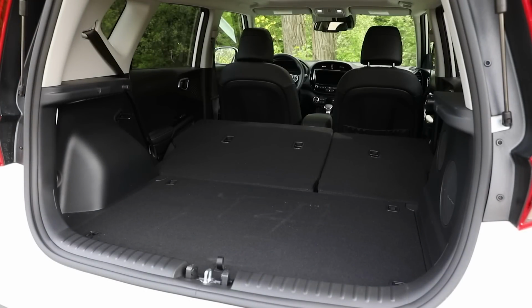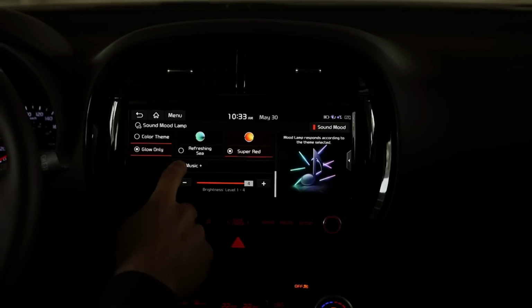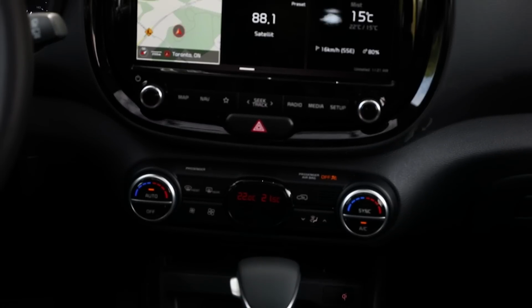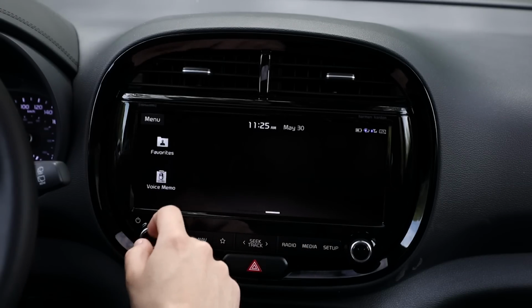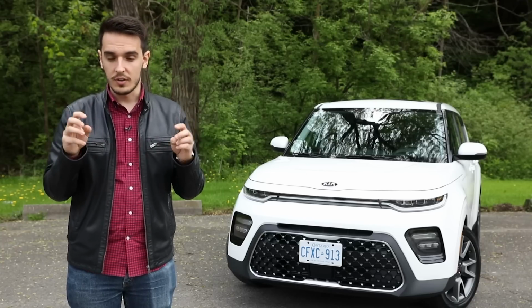The 2020 Soul also now comes with a bigger in-dash touchscreen because that's clearly what the millennials want. It also gets a whole suite of active safety tech like adaptive cruise control, lane departure warning, a backup camera, basically everything you would expect from a crossover in 2019.